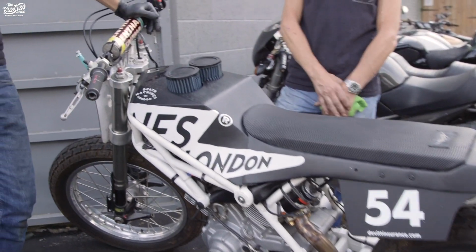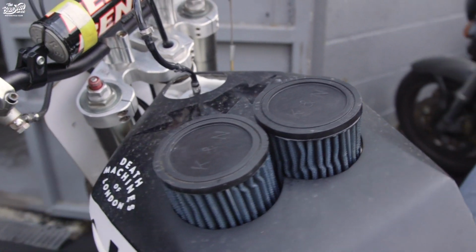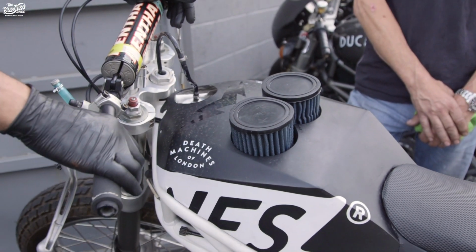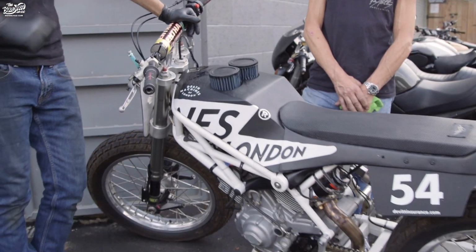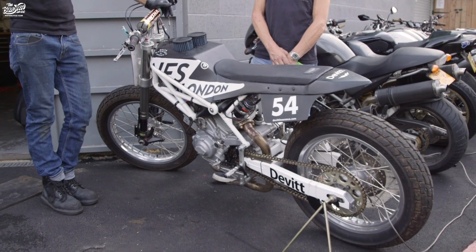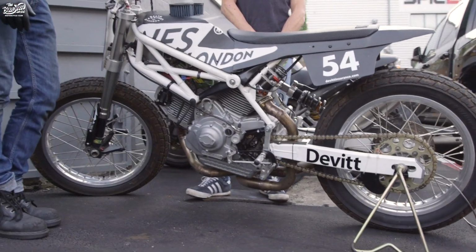Okay, and I see it's breathing through the... what carbs have you got on it? It's running flat slides. 41 flat slides. I think they're the best carbs for this particular motor. Oh, okay. We also tilted the engine backwards a bit, and it's got an adjustable headstock.